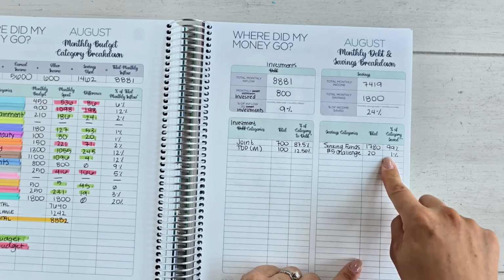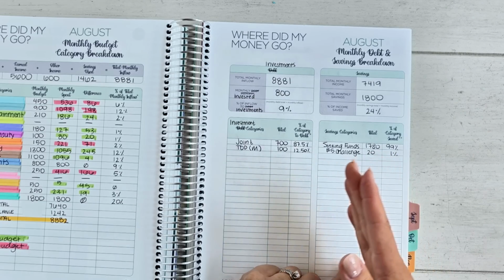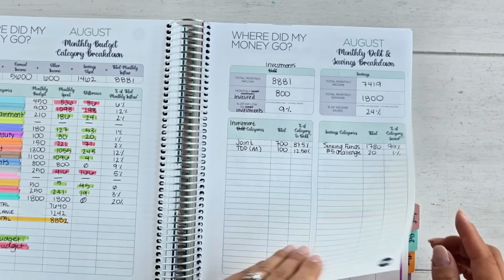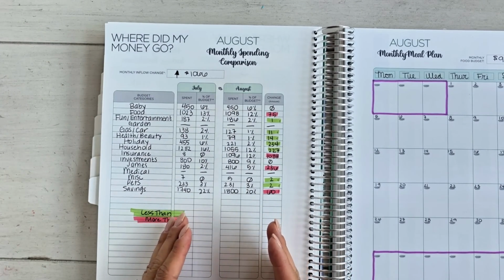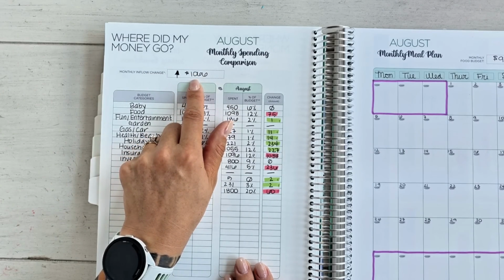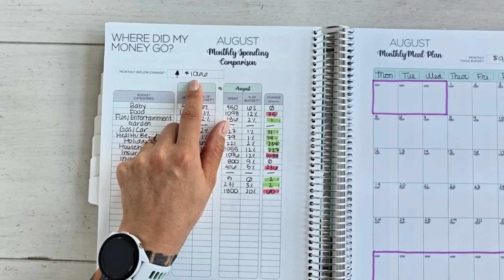And then as far as savings, most of it was sinking funds. So planning for the future for those expenses I know are coming up, and then my $5 challenge. Now, the last worksheet I fill out for closing out my budget is a monthly spending comparison. My income went up by $1,000 or so. I had back to school.